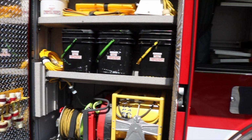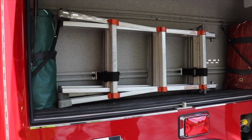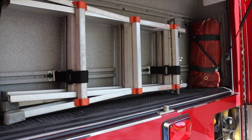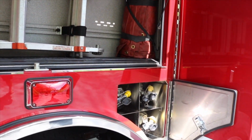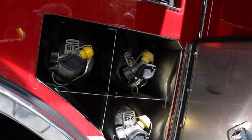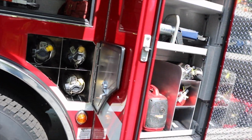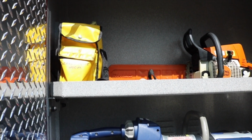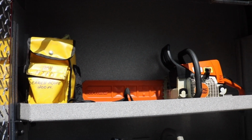Moving into the compartment above the wheel well, we have a Little Giant portable ladder, as well as 2 salvage covers on either side. Below that compartment, we have another small compartment that contains 3 1-hour SCBA cylinders. Coming around to the front compartment in the body of the truck on the officer side, top shelf, there's a 200-foot length of search rope, as well as a steel chainsaw.